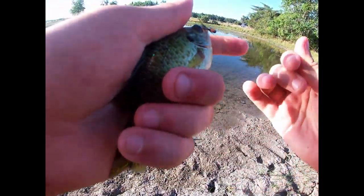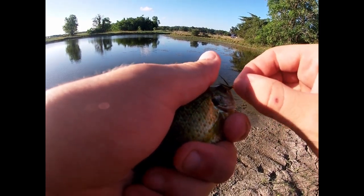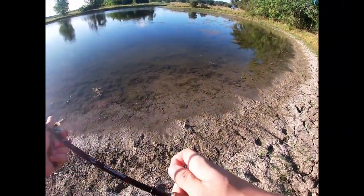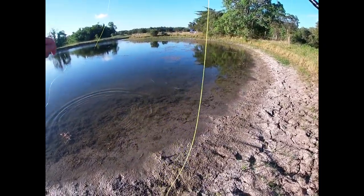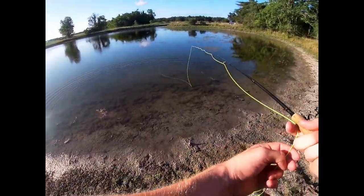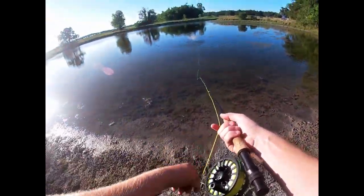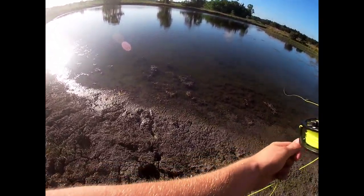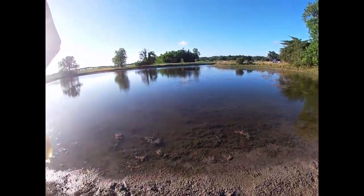This guy actually got hooked pretty good compared to the other ones, barely hooked. This guy wasn't coming off. There we go. Boom. There you go, shooting off. See any other fish? Don't. That was a terrible cast too. Well, I'll come this way. Got another little guy. All the same size.